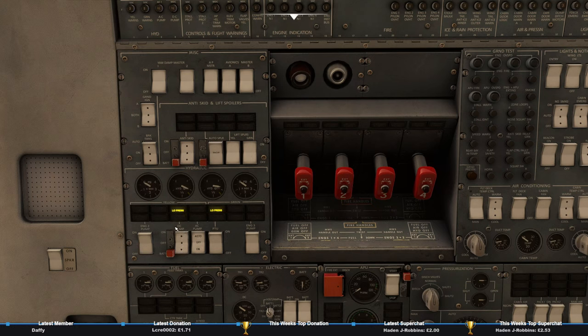With 63 X-ray tango clearance. Sounding engine number one. With 63 X-ray tango, you are cleared to Katowice.